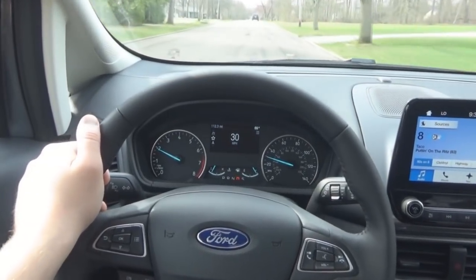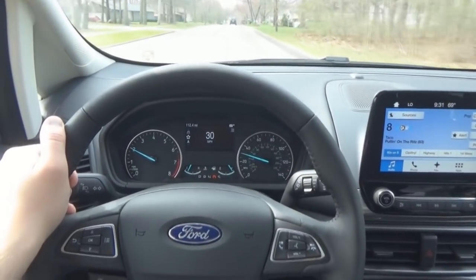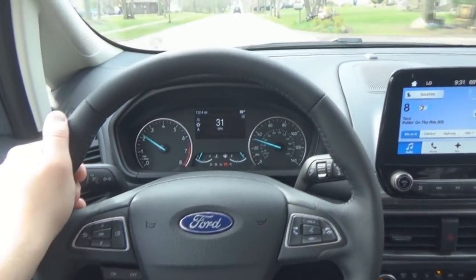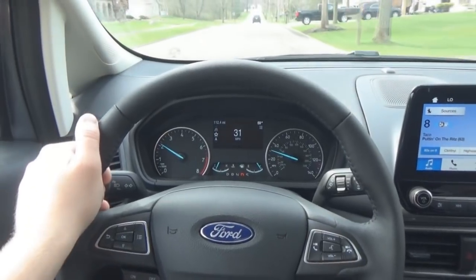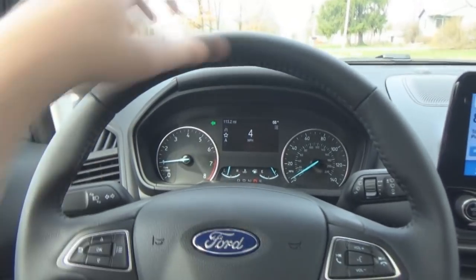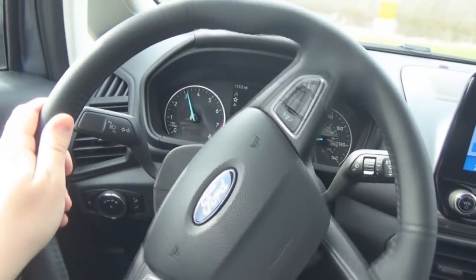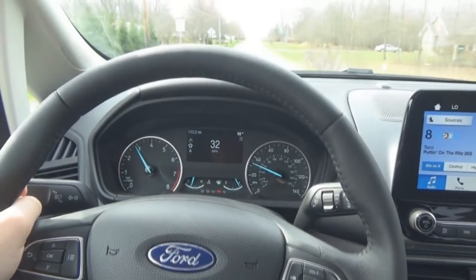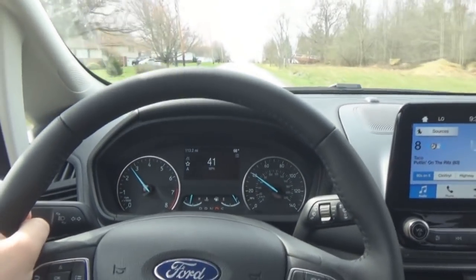The power shift right now in this one feels good. I don't feel any shudders of any kind. It seems to shift decently on response and such. But like the Fiesta, if you're in Manumatic mode and you go to shift using the push buttons, it does not shift right away. There's usually like a second lag of some sort. So that is, I guess, just pretty common with the power shifts. But nonetheless, it's a fun little feature to use.